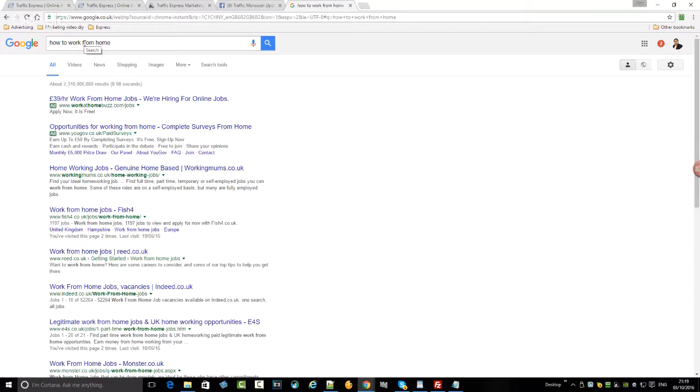So for your advert, once you create an advert, you don't need to go through the whole setting up of an article or a picture, but you create an image. You need to try and create an image that's going to be appealing to the people you're trying to target, the market you're trying to target. So in this case, how to work from home. I type there, how to work from home. You can see we got 3 adverts there.